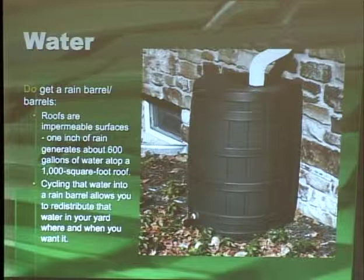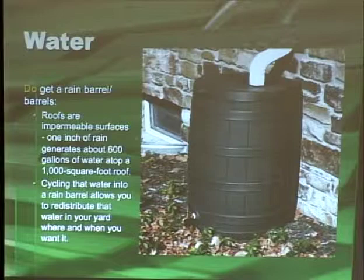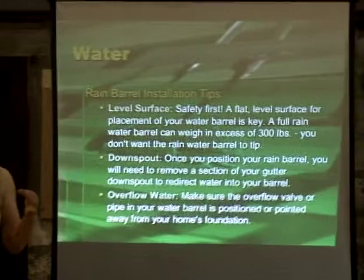Sucking that water into a rain barrel allows you to redistribute it according to your needs in terms of areas in the garden and timing. I haven't had to use as much of my rain barrel water this year as I did last year at all. But I have one. I want to get three more, so I want to have four altogether.